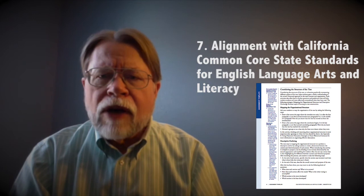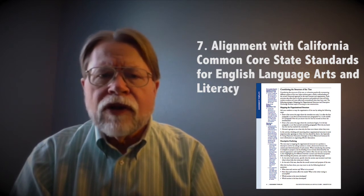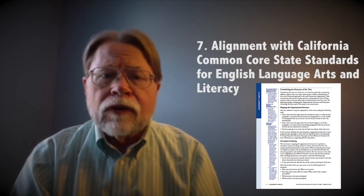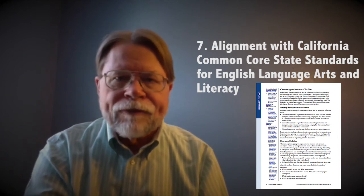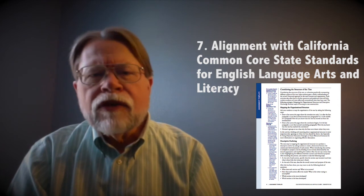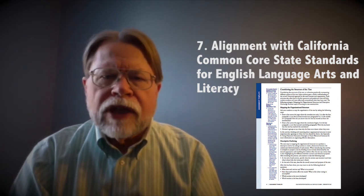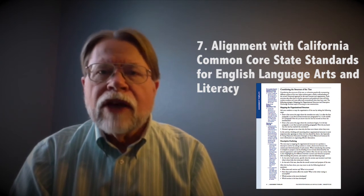Finally, Principle 7, alignment with California Common Core State Standards for English Language Arts and Literacy. Is ERWC really aligned with Common Core? And what does that mean? The ERWC curriculum aligns with many Common Core state standards, notably standards related to evidence, argument, and rhetoric.